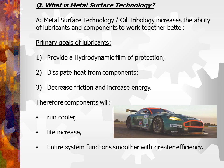You see, the primary goal that we're trying to achieve is this: provide a hydrodynamic film of protection through viscosity, stability, quality base oils. We want to be able to dissipate the heat from the components, in other words, for them to run cool. We want to decrease the friction, in other words, lower the coefficient of friction, which will then increase the energy output of what we're accomplishing, be that an engine, transmission, or differential.